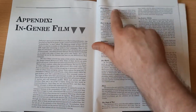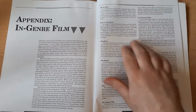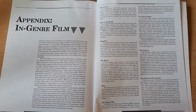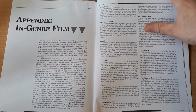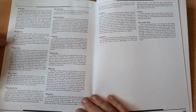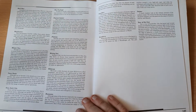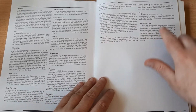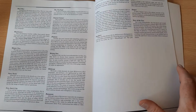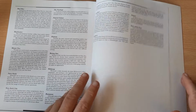So we've got Black Rain, which I think does match up with Millennium's End very well. Boys in the Hood, Deadline, Die Hard, Dogs of War, Diva, La Femme Nikita, Fugitive, Hunt for Red October. I think they're stretching a bit with some of these. Mad Max, Manhunter, Miami Vice, Navy SEALs, New Jack City, Patriot Games, The Package, Platoon, Rising Sun, Robocop, Runaway, Scarface, Sneakers, Sniper, and Year of the Gun. So while a lot of these are more cyberpunky, Millennium's End is kind of on that edge.